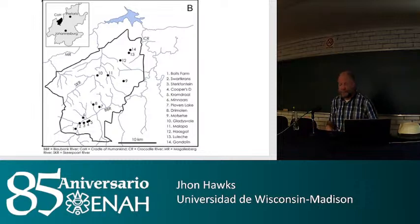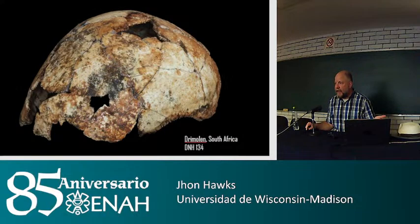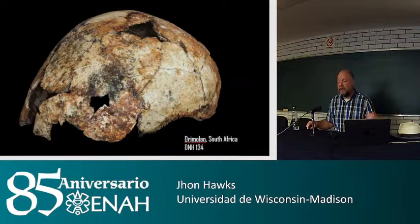Okay. The next site I will talk about is Drimolen. I talk about this one because it is a site that was discovered in the mid-1990s, and research there has happened for the last 30 years or so. One famous fossil from this site is the earliest example of Homo erectus in the world. This fossil, DNH 134, is a child example of Homo erectus, and is about 2 million years old.